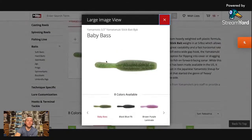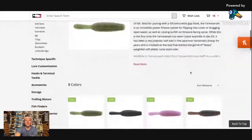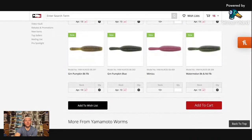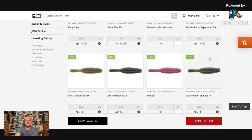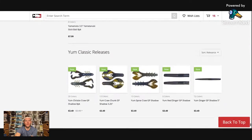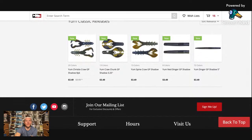This one I'm a little bit more interested in. Curious, but it doesn't look like the buoyancy is what it should be. Though this bait, as you can see, is selling out. So only a couple of colors in stock there. And then Yum with some existing baits, perhaps in some Tackle Warehouse exclusive colors.